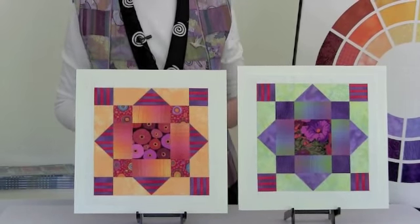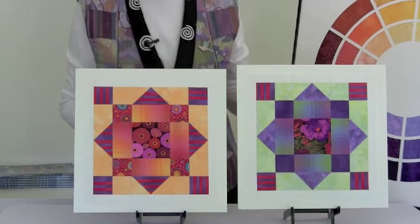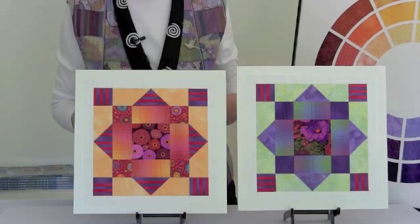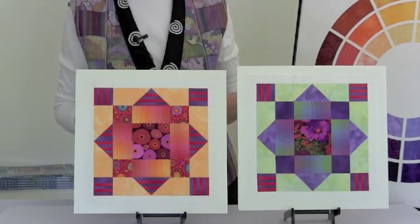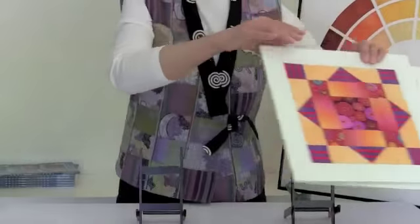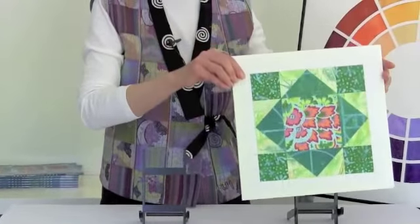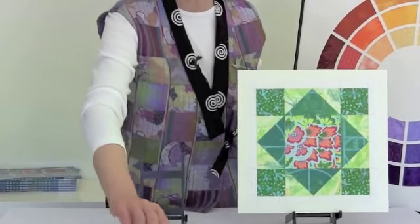The one on the right has some warmth in it from the background, but overall it's cooler. And the center square has some warmth also, and the corner squares, but overall it's cooler and has a little softer feel. Two more examples. This is the King's Crown block, which you're going to be seeing as you work through your homework, your color studies.